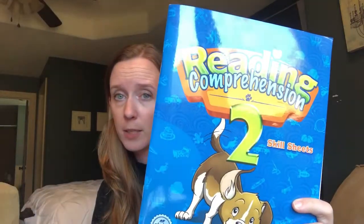So I'm just kind of using this as review, and then we're focusing a lot on reading this year. I also got this, which is new for Abeka this year, and this is nice because it has something for them to read, and then it's short and sweet, and then on the back it asks questions. So it's a little bit more interactive, and he enjoys doing it more.